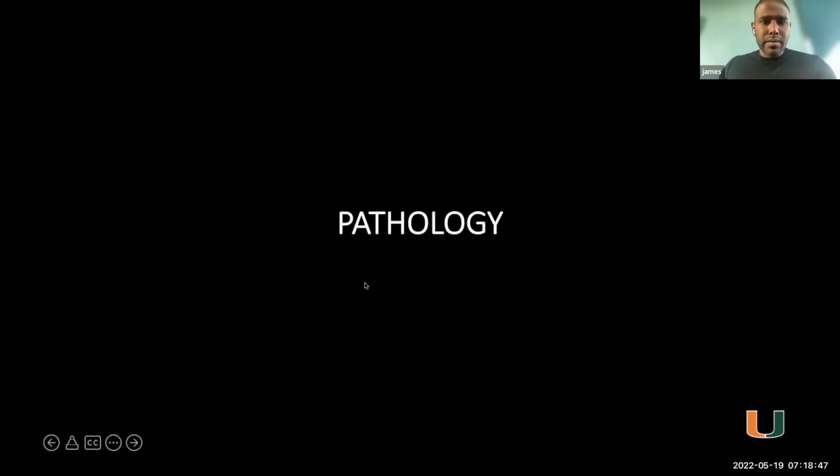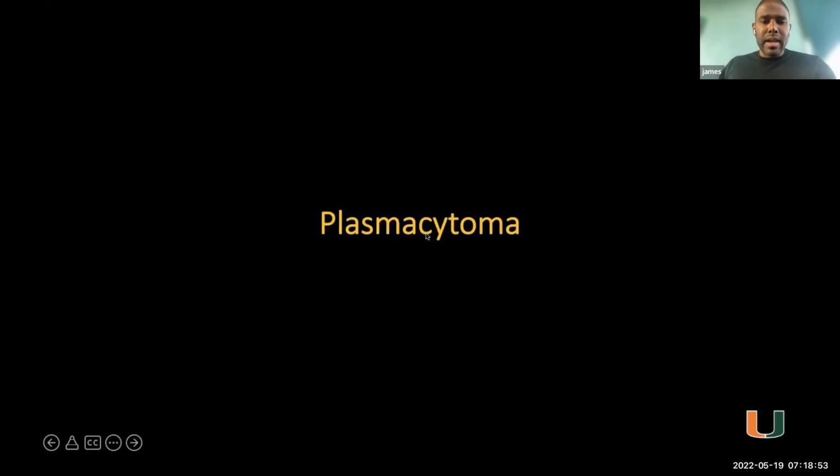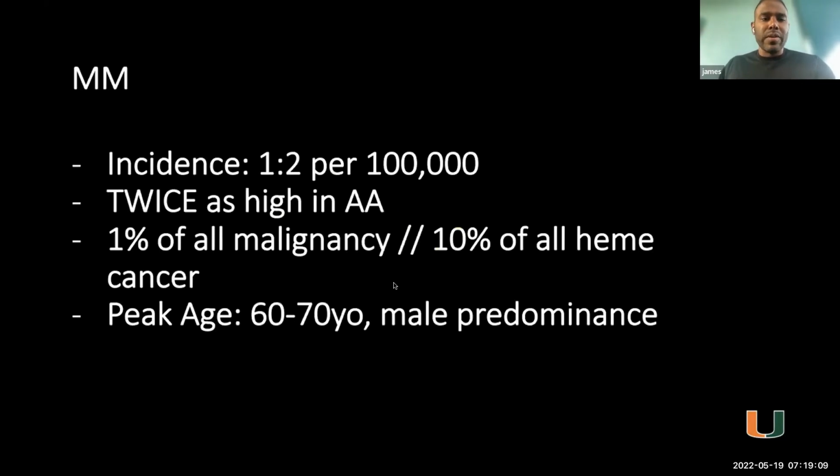Thank you, Dr. Saad. Let me take over here. All right, so Dr. Saad went over these slides already. And like you said, the diagnosis here is plasmacytoma. He also hit on the fact that plasmacytoma is on the spectrum of multiple myeloma, where plasmacytoma is the one lesion versus diffuse involvement with multiple myeloma. So incidence is 1 to 2 per 100,000 of multiple myeloma. It's actually twice as high in African Americans. It makes up 1% of all malignancies and 10% of all blood cancers. And like this patient, the demographic is 60 to 70-year-olds with a male predominance. So he was, I think, a 60-year-old male.